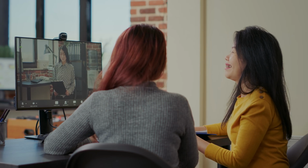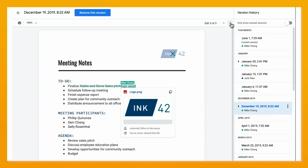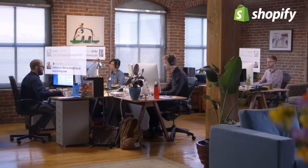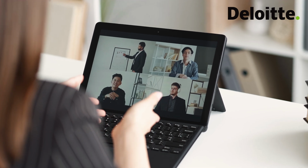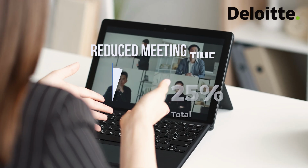Companies across various industries have leveraged Slack, Zoom, and Google Docs to measure and enhance remote work productivity. For instance, Shopify saw a significant increase in project completion rates by optimizing Slack communication and tracking document output in Google Docs. Similarly, Deloitte reduced meeting times by 25% with Zoom, improving overall productivity.